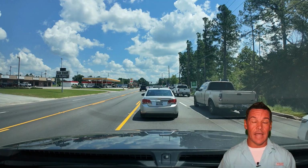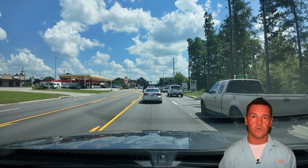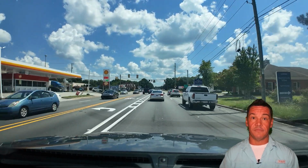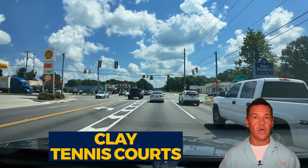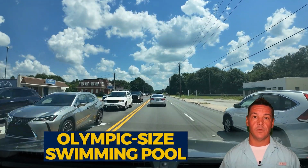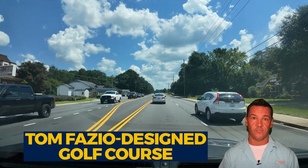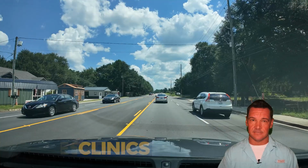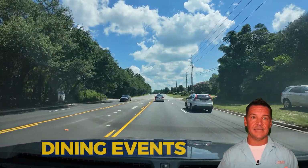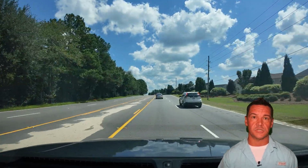And you'll notice that their addresses are Elgin. Now, we're not into Kershaw County, Elgin. We're still on the Richland County side, but either way, just for reference, in this neighborhood you have the country club that features clay tennis courts, hard courts too, league, as well as tournaments, an Olympic-sized swimming pool with swim teams, as well as, of course, the Tom Fazio-designed golf course featuring a pro shop, events, clinics, lessons, and more. Lastly, a 12,000 square foot clubhouse that features dining, events, live music, fun nights for adults, and so much more.